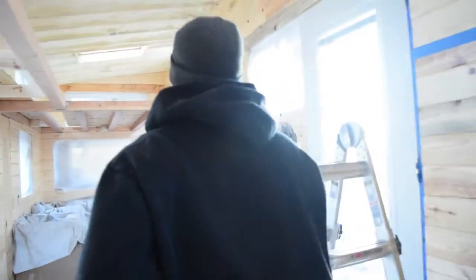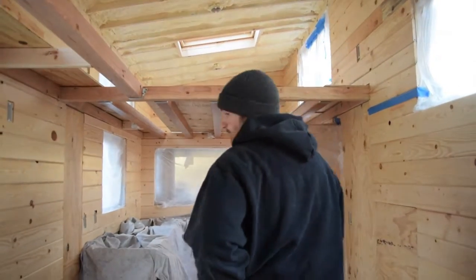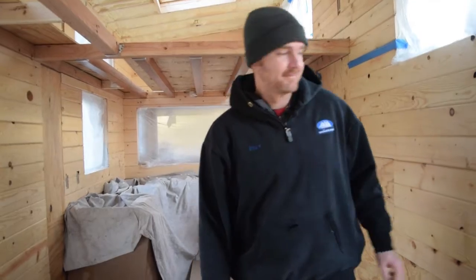And that's it. I don't know if I need to give you a tour, because you'll probably see it at some point here. So I think that's our day, is sanding in here and clear coating that. And I'm sure there's a bunch of things that we'll have to do. So I'll just get to it.